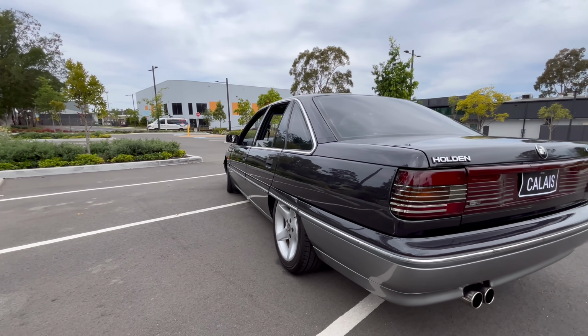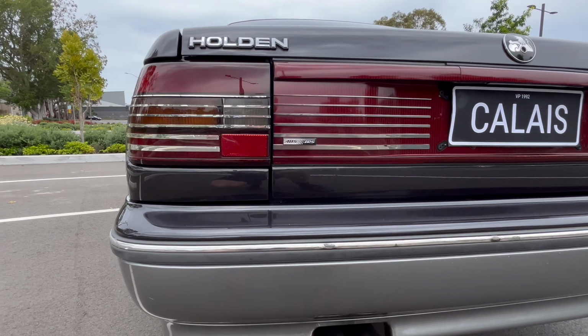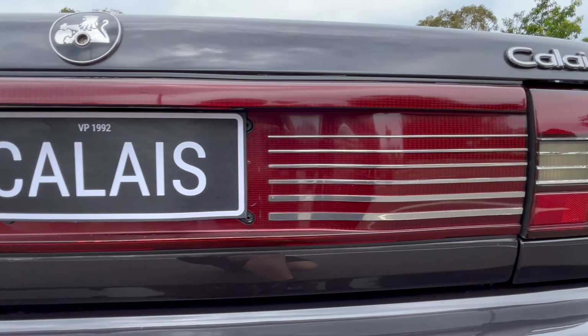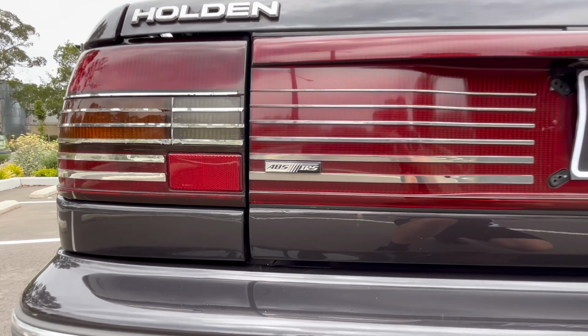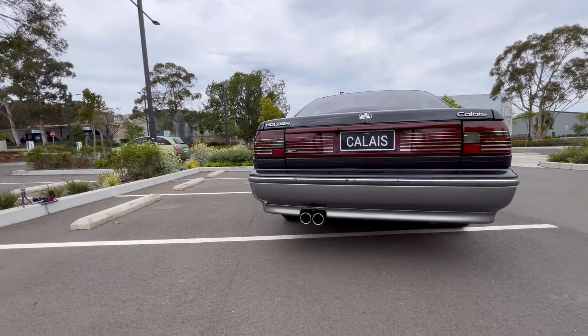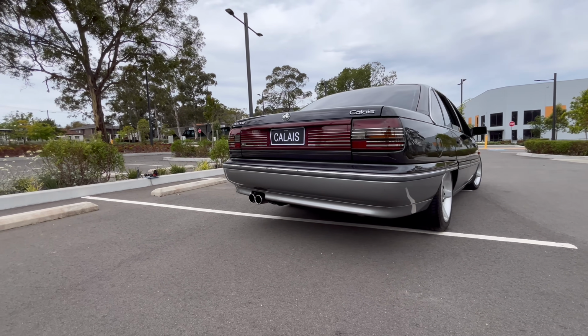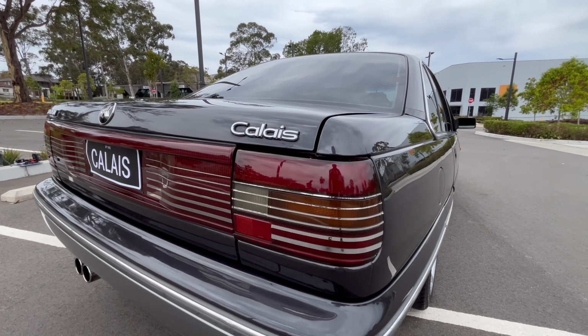Let's take a look at the rear of the Holden VP Calais. There's the Holden badge, which was shared with other models. You've got the Calais badge on the right, and the centre boot badge where the key is. The ABS IRS badge, this one had the optional ABS. The normal Calais would have just said independent rear suspension with the IRS symbol at the start. And you've got the chrome highlights on the strips of the garnish and the lights, which were Calais exclusive.